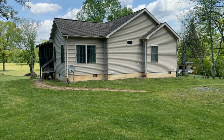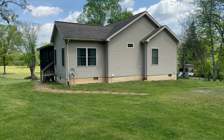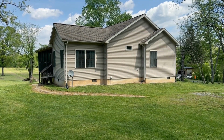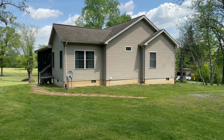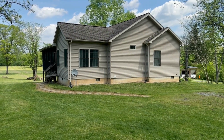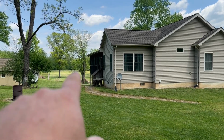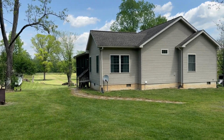Keenan Shanholtz here, West Virginia Land and Home Realty, on the property located at 141 Coon Drive in Levels, West Virginia. This home is on 2.85 unrestricted acres, and it borders the South Branch of the Potomac River at the end of the yard there.